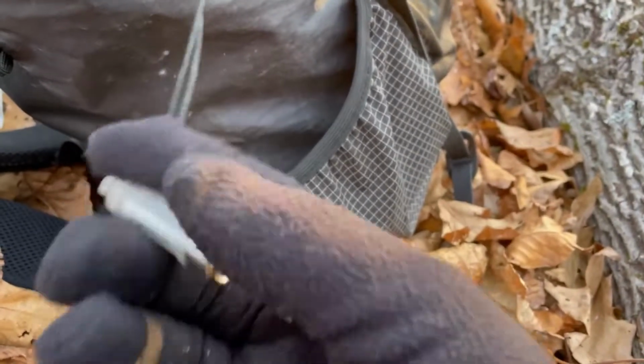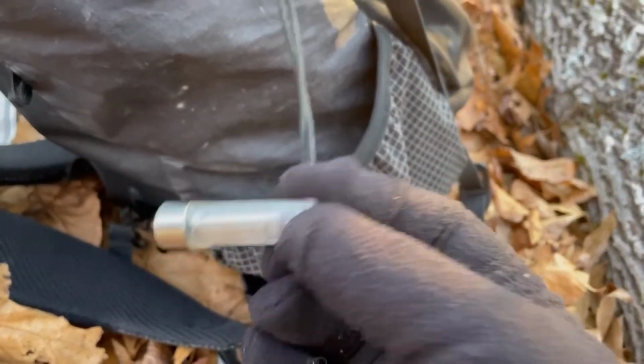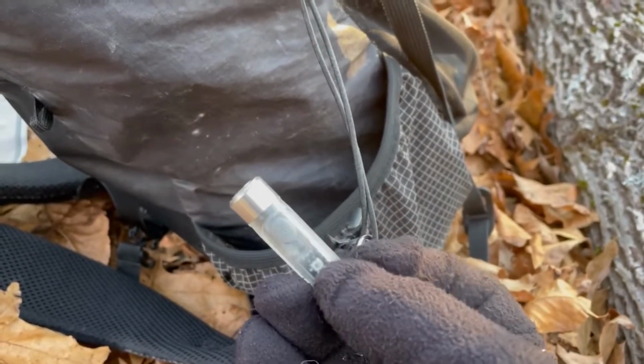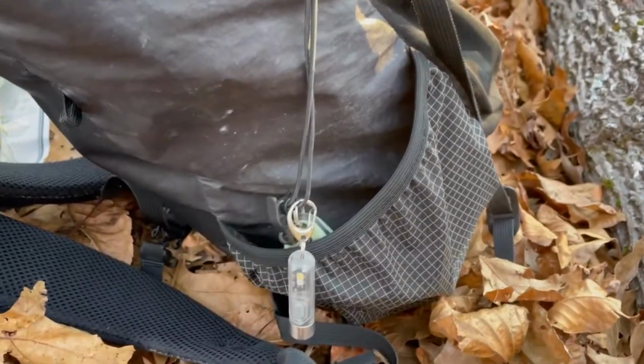And then this is the first time out with this. This is the Nightcore Tiki. This thing is 300 lumens. Has 2 settings, a low and a high. I don't remember how many lumens the low setting is, but my headlamp I think is around 360. So this thing is pretty darn bright. So I'm gonna try that out tonight. Excited about that.